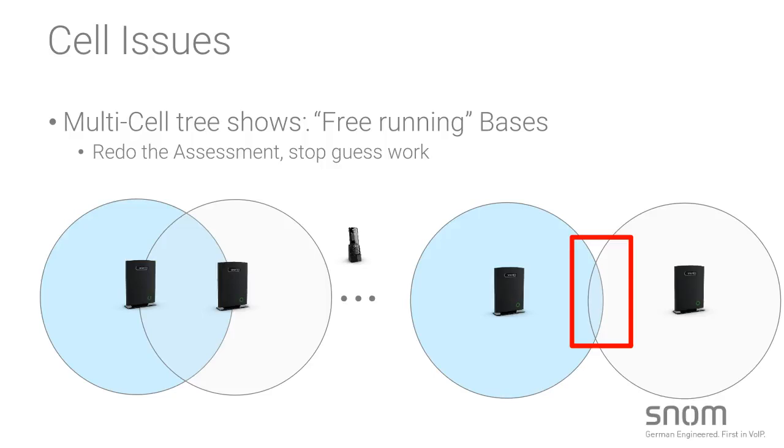You can have cases, like I mentioned with metal doors and things like this, that temporarily, when a door gets closed, all of a sudden they don't find each other anymore. If you know that it's a temporary thing, you can ignore that, or you can at least tell the customer, if you close this door, you will have this and this effect. You cannot call on the other side, only on this side, for example. If the customer says, that's fine, we close it once a year, for example, then it's fine. If not, simply avoid it. Make sure that you have the assessment which has full coverage all the time. Then there will be no free running bases.